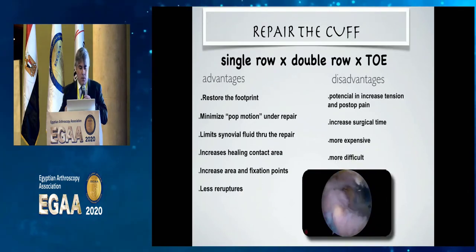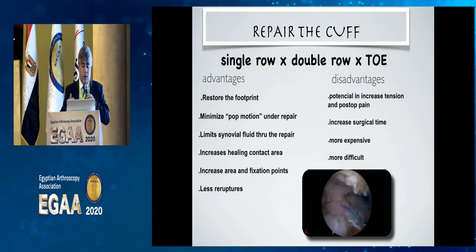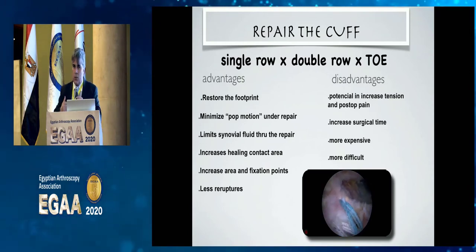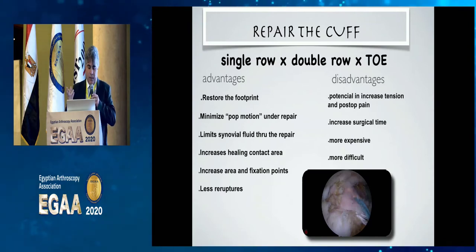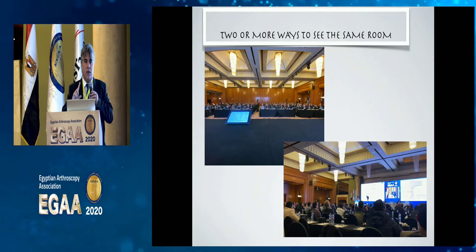What about the cuff, single or double row or trans-osseous? Okay, now there are a lot of biomechanical studies showing that the double row is stronger in the repair. In my country, in Brazil, we struggle a lot to get anchors. So if I say to the guy, I want four anchors, I am in trouble. He's going to say, well, maybe you can fix it with two anchors. And the explanations are not so easy. So there are two or more ways to see the same room. That's the easy way down, and that's the scary way up.